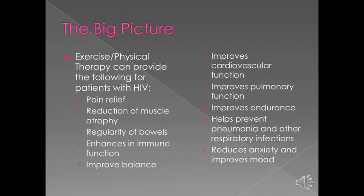Things physical therapists can do include pain relief, reduction of muscle atrophy or muscle loss, regulation of bowels by strengthening the pelvic floor, enhancing the immune system, and increasing balance, cardiovascular system, pulmonary function, and endurance. Also, helping prevent pneumonia and other respiratory infections associated with HIV. And last but not least, reducing anxiety and increasing mood. Who doesn't feel better after a good workout?